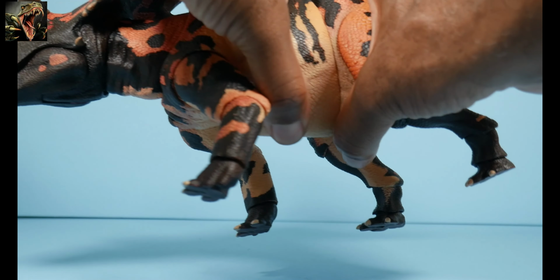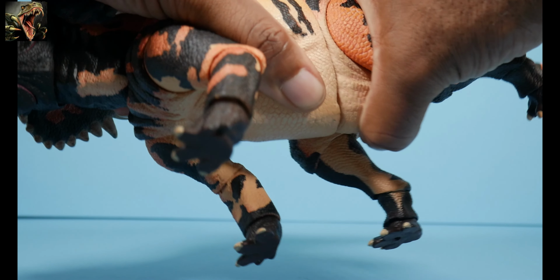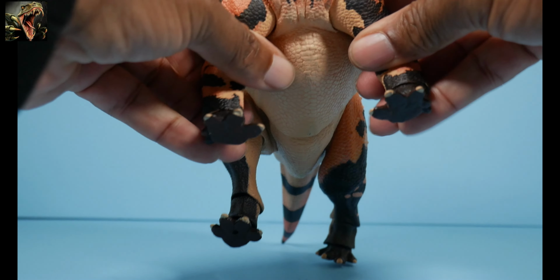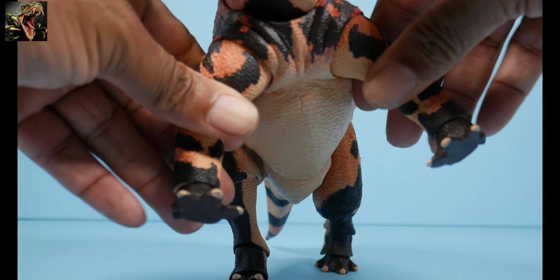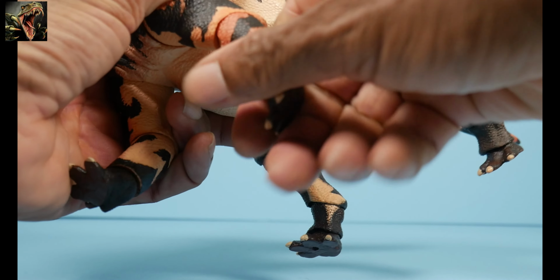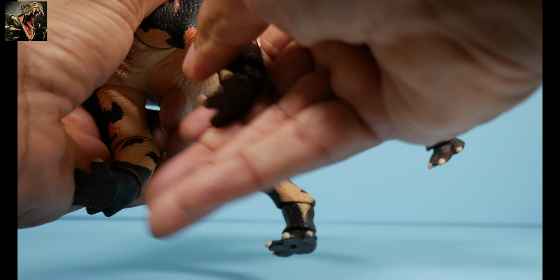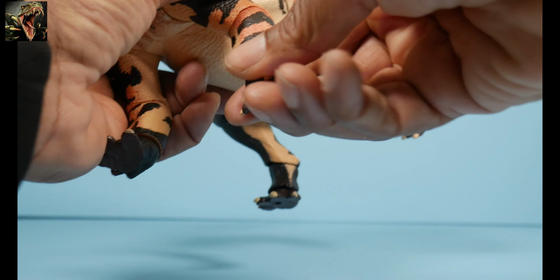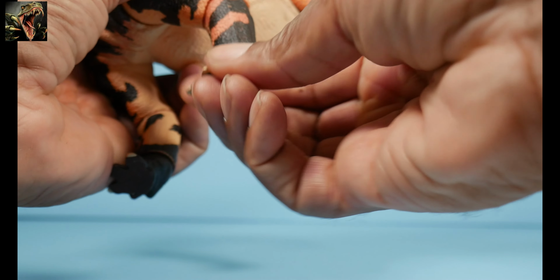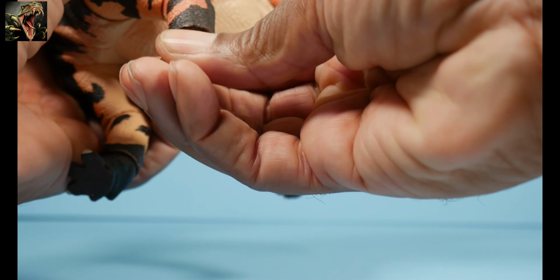The body, you can go left and right, up and down a bit. With that, as far as the forelimbs are concerned, you can splay them out, get them in. They do rotate. You've got a joint there at the elbow that rotates and bends. And then, of course, the front paw there, you've got that articulation. It swivels, goes up, down, and it does pivot.